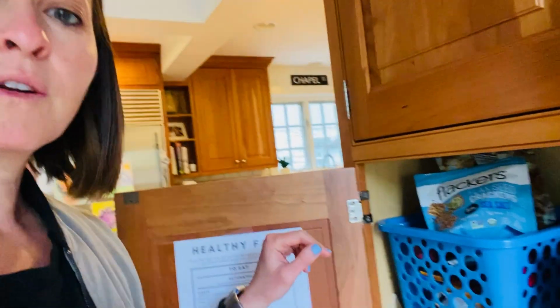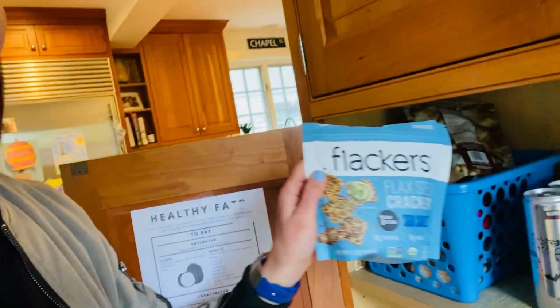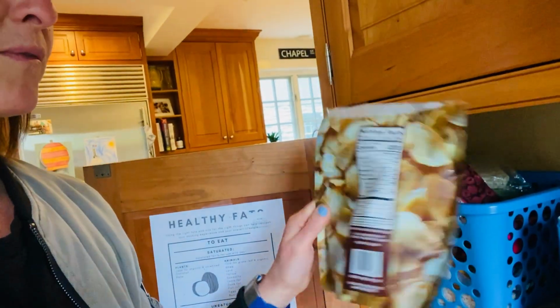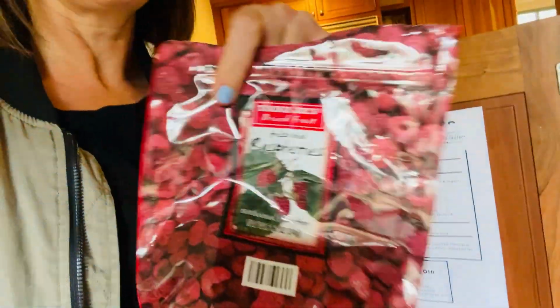But I also have things, if I want to round out my lunch, add some crunch, spice, salt. I love Flackers with some avocado or cheese. Here's some freeze-dried onion, super good on a salad. I like my salads to have a lot of texture and a lot of flavor. These are freeze-dried raspberries, and I actually use these in some fat bombs that I made, but they also go really well in a massaged kale salad.